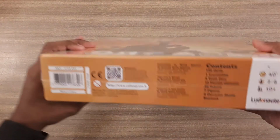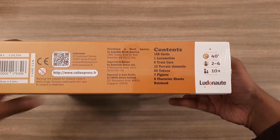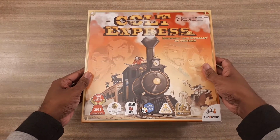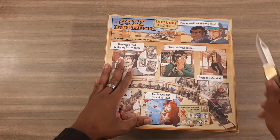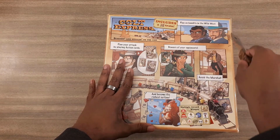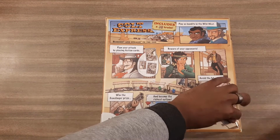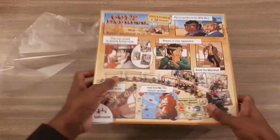It's about 40 minutes per game, 2 to 6 players, and ages 10 and up. So, without further ado, let's open this guy up and see what's inside. This game has a few expansions that I'll be unboxing in the near future as well, so stay tuned for that if you like this game.